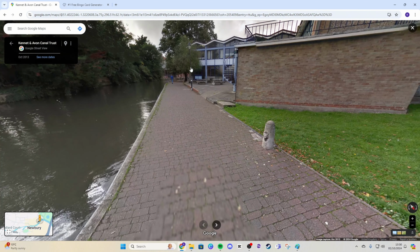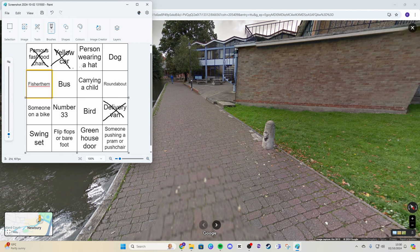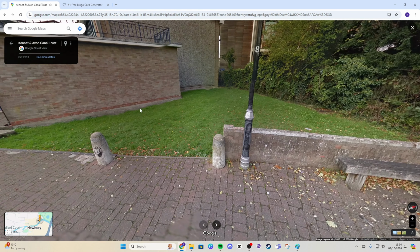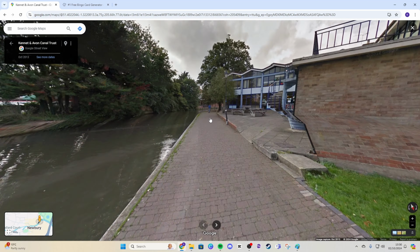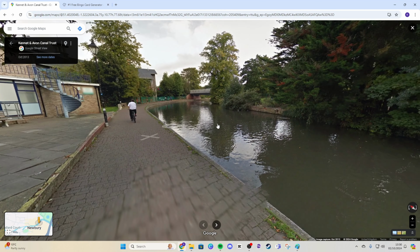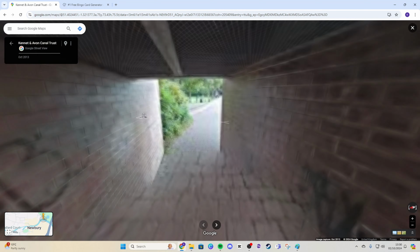There's someone on a bike. Aha, that was one, wasn't it? Someone on a bike, yes. We're looking for the... I'm sure, did we see birds back there as well? We won't count them ones because I can't see them properly. Do they count as birds? I mean, they're ducks. They are birds.